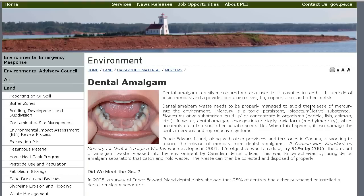So, dental amalgam is a waste which needs to be managed to avoid the release of mercury into the environment. Of course it does. We can avoid releasing it into the environment, but it's okay, apparently, to release it into the human body. Well, not even they believe that, and they're about to tell you that themselves. Mercury is a toxic, persistent, bioaccumulative substance. Bioaccumulative substances build up or concentrate in organisms, and then they clarify organisms by describing them as people, yes, people, fish, animals, etc. We are the people that they're talking about. So they acknowledge that it's dangerous for people, in their own words.